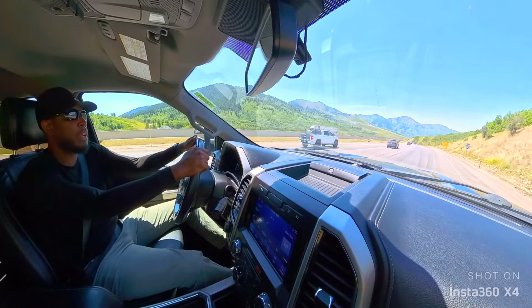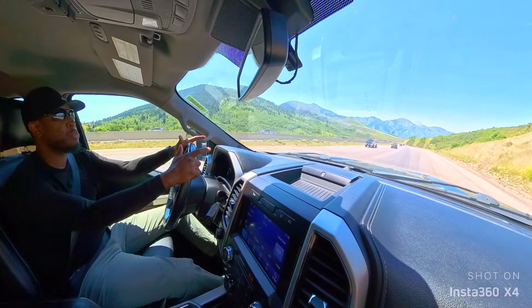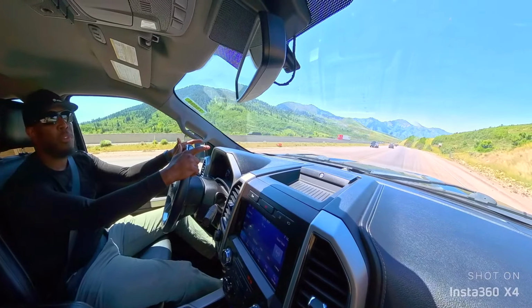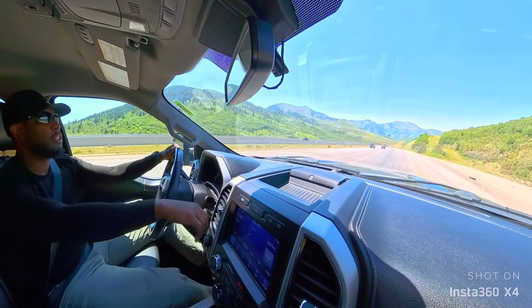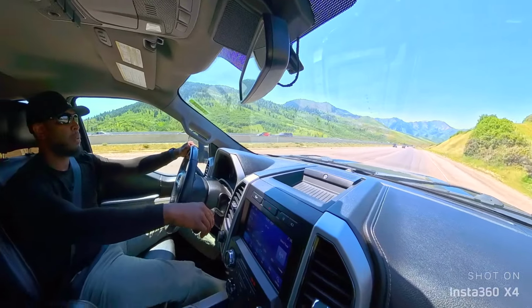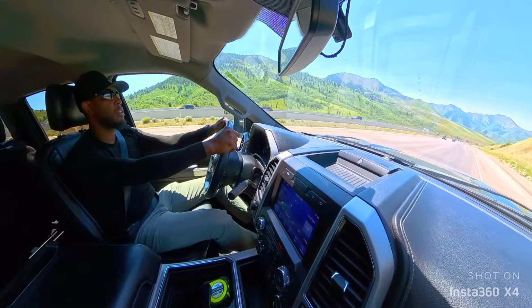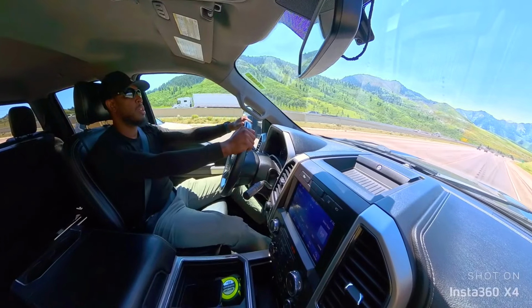There's just so much to like about it. I like the fact that it's port injected and it has the most power, and it's pretty overbuilt too. I mean, it definitely is overbuilt. But the 10-speed transmission, let's see how it does. I'm going to drop it down to 4th gear. Third gear.